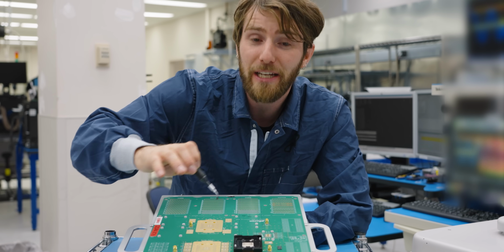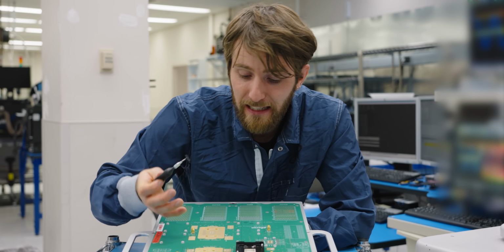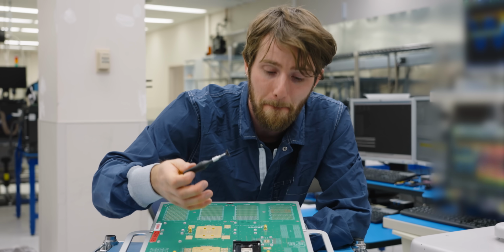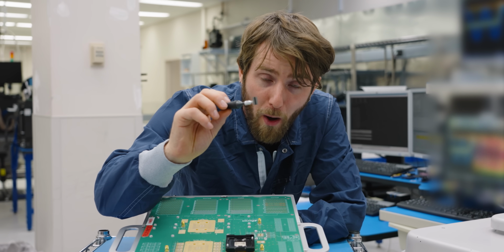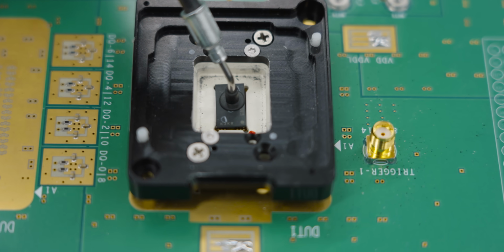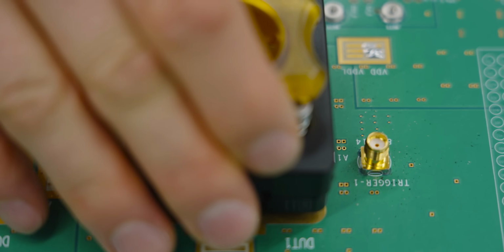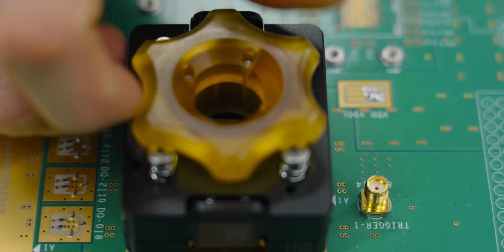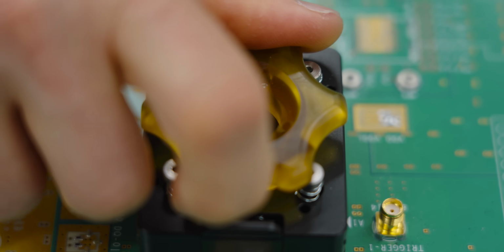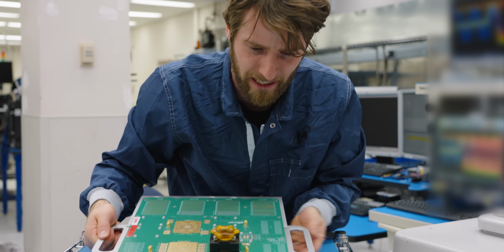They dug me up a DDR4 load board that I can't do too much damage to at this point. They also gave me a DDR4 die. Basically, the purpose of this board is to make it much, much easier to probe all the different pins on the bottom of our packaged die. So we put that little guy in there like that. Then this hold down mechanism clamps it onto the board so that we don't have to solder it and throw these away every time or desolder them or whatever the case may be.